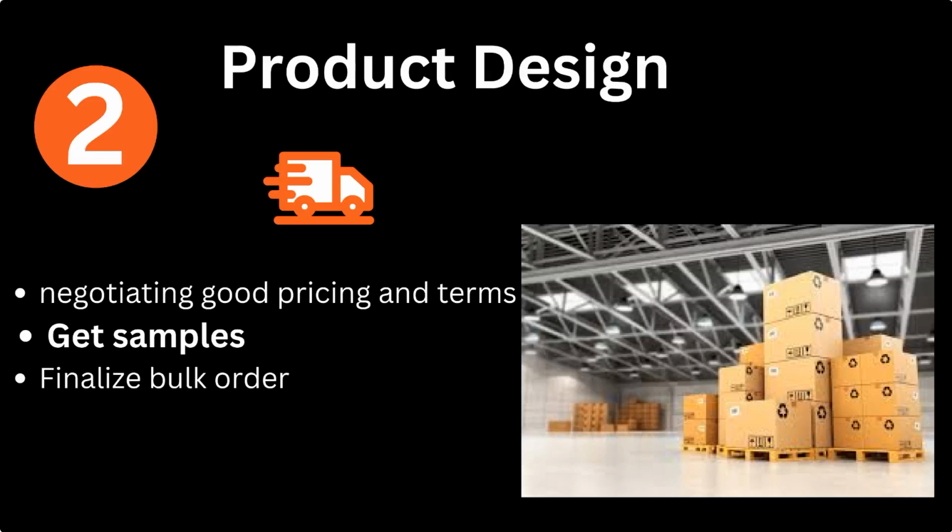And also, you want to make sure you get samples, really important. So when you get your design, you want to make sure everything is right. All the cuts are right. The fabric, everything is right before you make that decision to order a whole load of that product. All right. So make sure you get samples. Samples are really important before you take action.